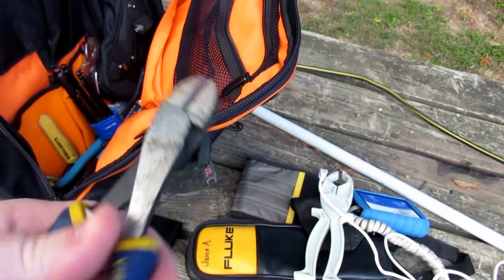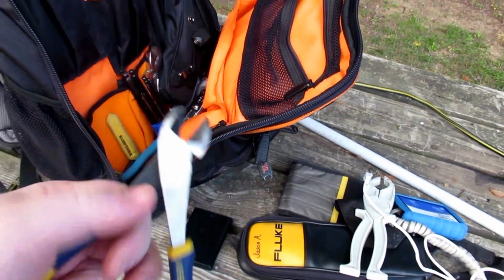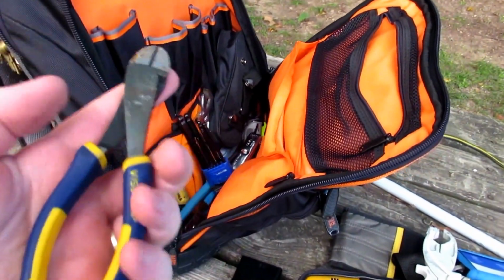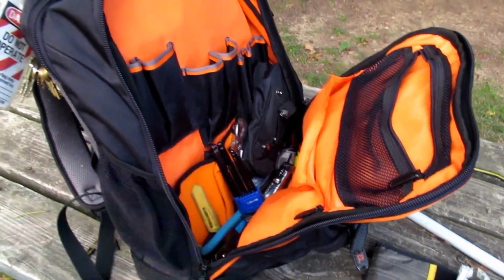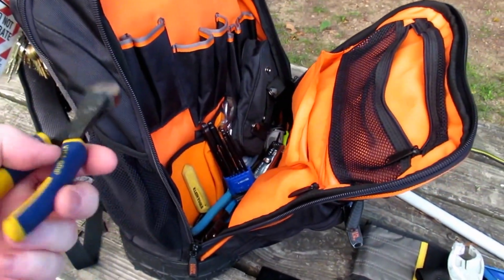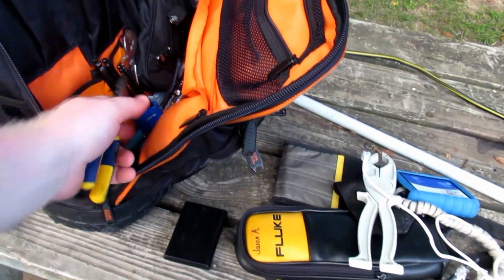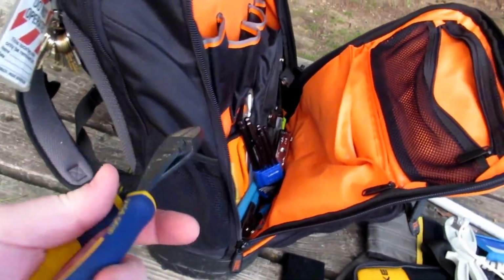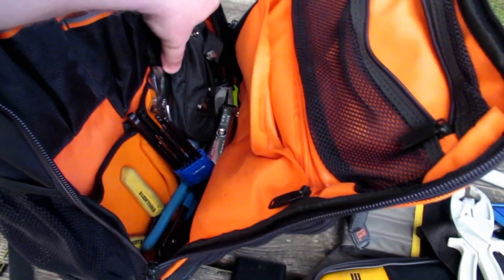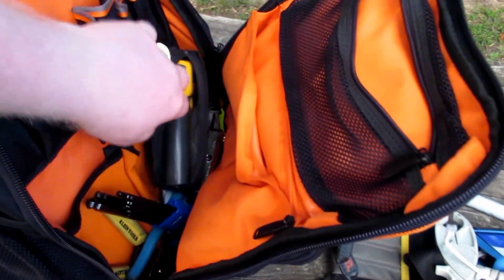Here's a pair of side cutters. Of course, another tool that is a very popular item when you're working into some of these panels. If you ever have to trace down any kind of wiring, if you ever need to cut your wiring, of course you can cut them with the strippers, but there's a lot of times cutting zip ties, other things, that these are a great little tool. Any of y'all that have been in the business know that very well.